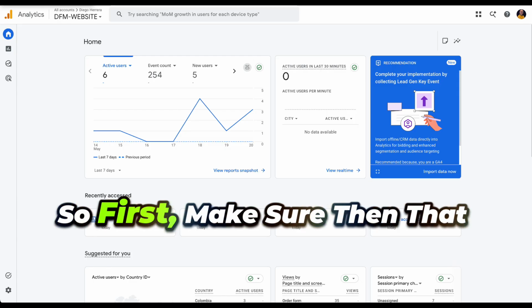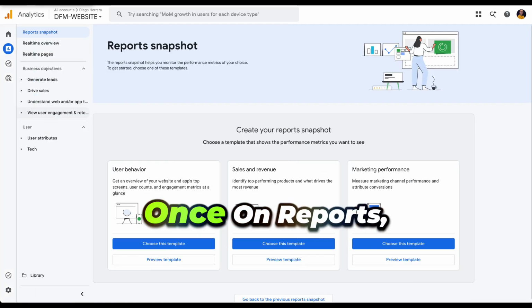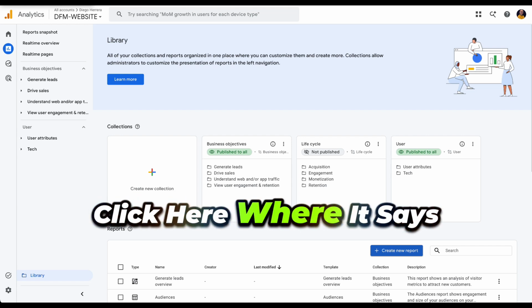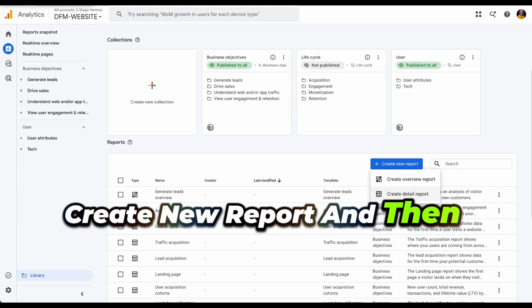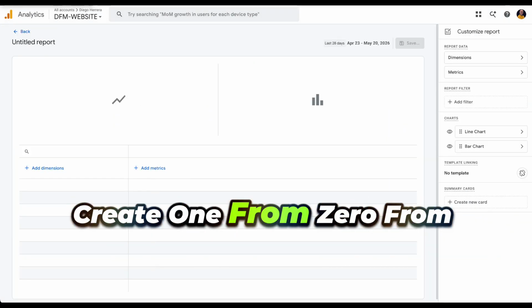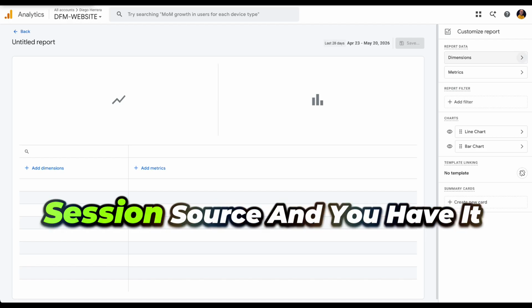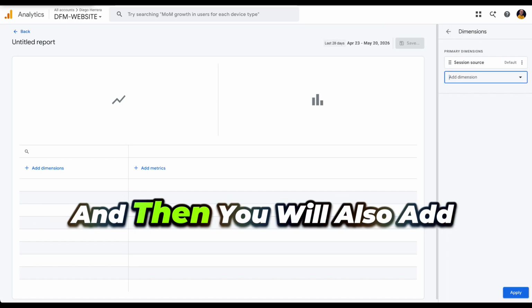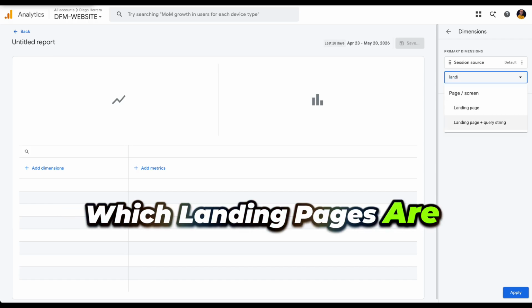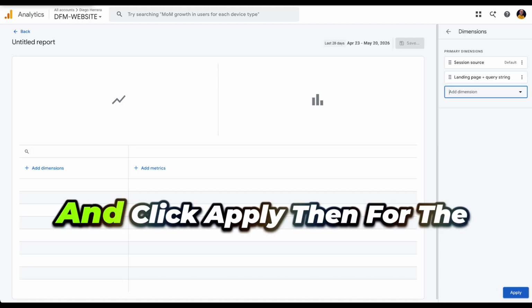So first, make sure that you are in the correct property. Then you come here and you click on reports. Once on reports, come down here and click on library. Inside library, you're going to click where it says create new report and then create detailed report. Once here, you click on blank because we're going to create one from scratch. Now, in the dimensions part, you are going to look for session source and you have it here. And then you will also add landing page, because you want to know which landing pages are bringing that AI traffic, correct? So you have these two, then come down here and click apply.